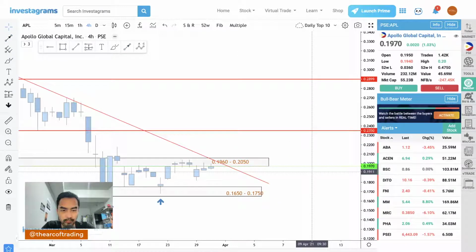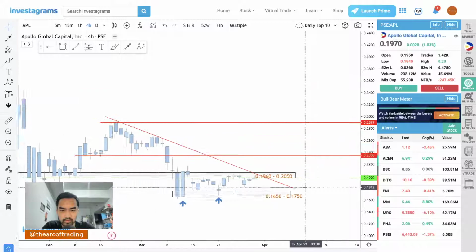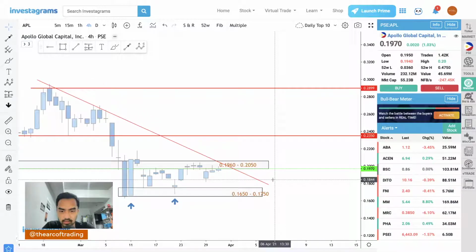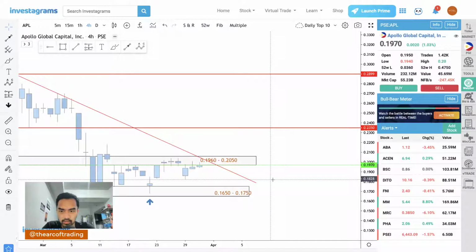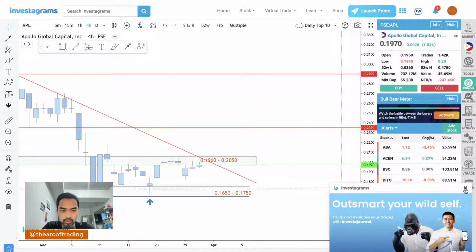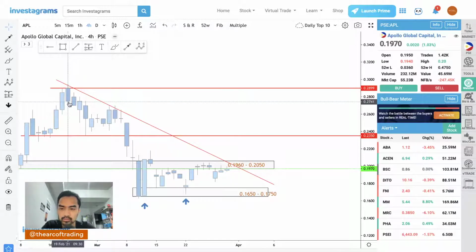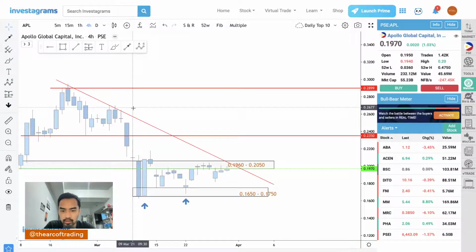So kind of a similar move, but this one did not have a powerful move on the upside just yet. So we shall wait and see, wait patiently on this one as it retests this downward trend line that has been going on since February. Wait patiently for that, and have these zones in mind for now.